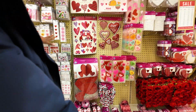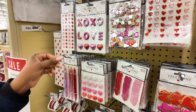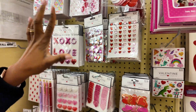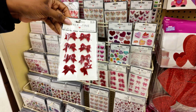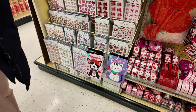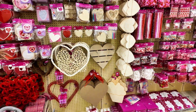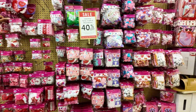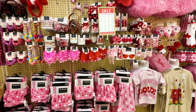So we've got more arts and crafts here. Cute little stickers, paper crafts, if you're looking to do different Valentine's Day projects. These are $2.49, pretty much ranging up to $4. Again, all of these would be 40% off. This is so cute. Cute little paper craft stickers and items, ribbons for Valentine's Day. Lots of DIY options here. All the craft things, all the decor if you're into these types of projects.